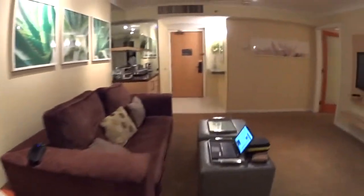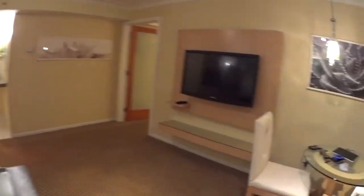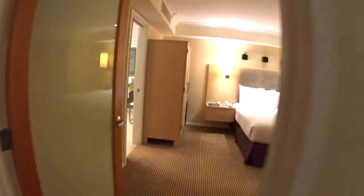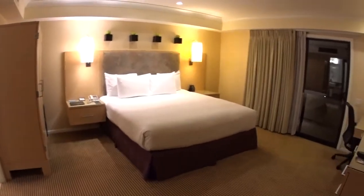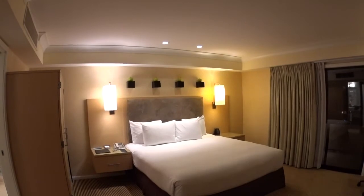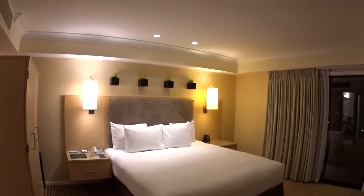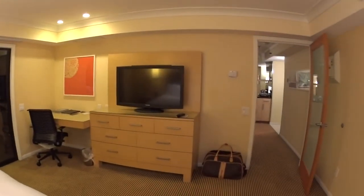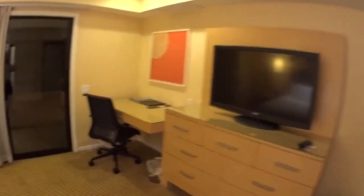Continuing on the tour of the presidential suite here at the Hilton Palm Springs, we go into the bedroom. We have a nice, big, comfortable bed with some cool apple-themed artwork on the wall. If I get hungry, I may eat those. I'm not sure if they're real or not. We have another nice flat screen. We have a desk and a work area. There's another entrance to the balcony here.